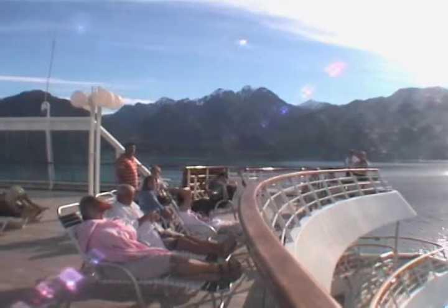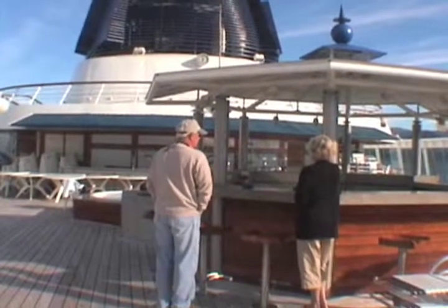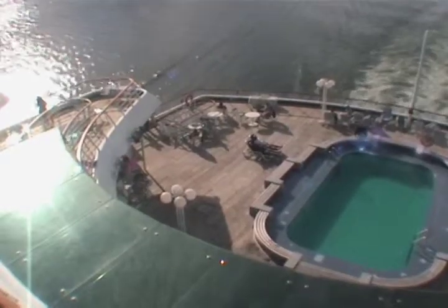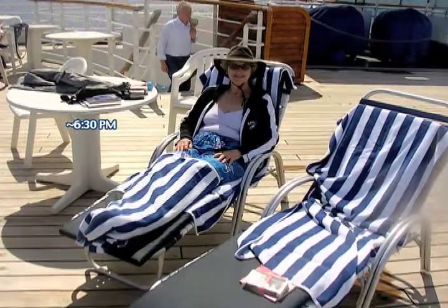Afternoon's becoming evening, so soon we'll be heading back to our room. Then, after Hissy makes one of her quick but arresting costume changes, we'll be heading out for another gourmet dinner in the dining room. Maybe afterwards we'll walk around the deck and look at the scene.